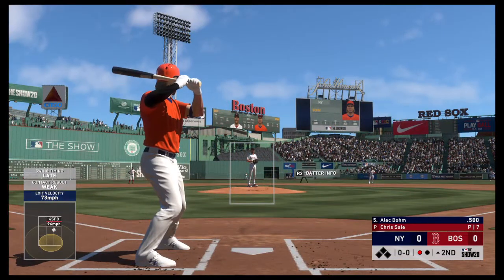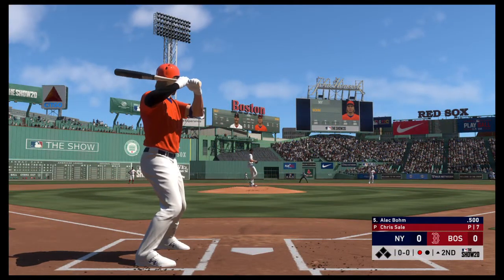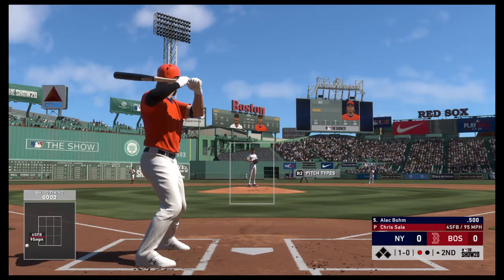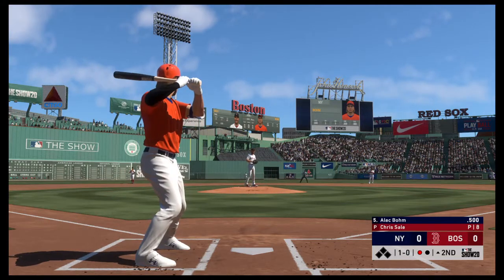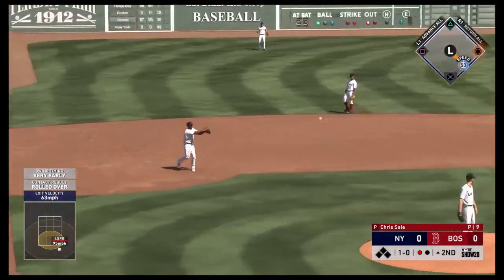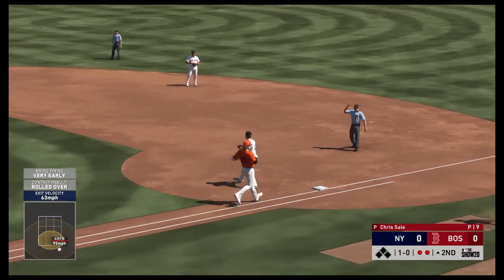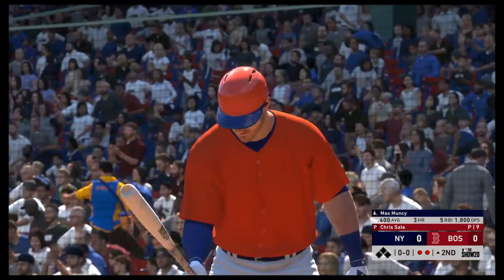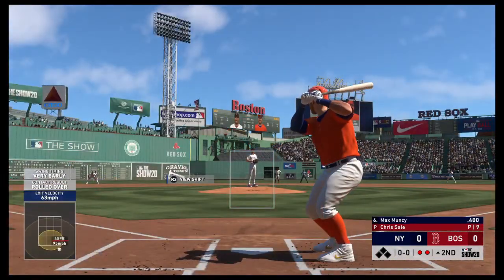Into the box now, Alec Bohm. Now the pitch. And no swing, apparently. Ball one. This one's down to third. Devers has it. And there's out number two. So bases are empty here with two gone.